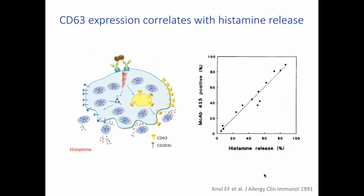CD63 expression correlates tightly and directly with histamine release. This has been documented in various studies. Here on the right-hand side of your screen, you can see a figure from the seminal publication by Edward Knol, where CD63 was first described as a basophil activation marker. It was called monoclonal antibody 435 at the time. And as you can see, there was a direct and tight correlation with the percentage of histamine release.